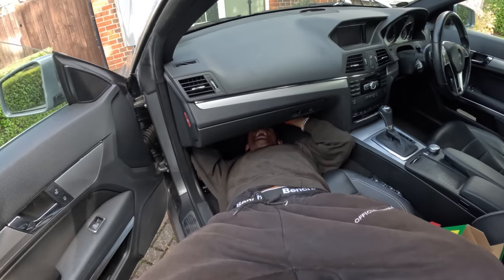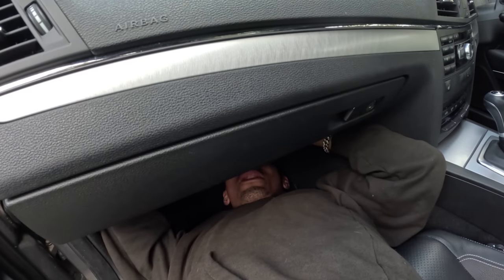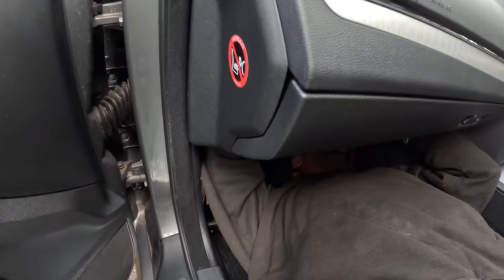Yeah, look. Hello, mate. Oh, hello, right? What are you doing down there, mate? Trying to do the cabin filter, lads. Oh! No.